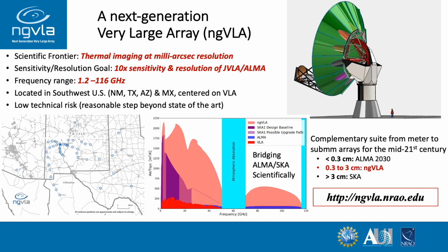But at the time it was realized that to really get at this science successfully, you need such an increase in sensitivity and angular resolution that with a modest upgrade to the facility it just wouldn't be achievable. So not surprisingly, the sensitivity and resolution goal of the next generation VLA is an order of magnitude increase in both sensitivity and angular resolution over the VLA and ALMA.